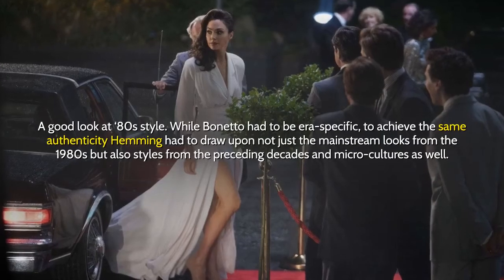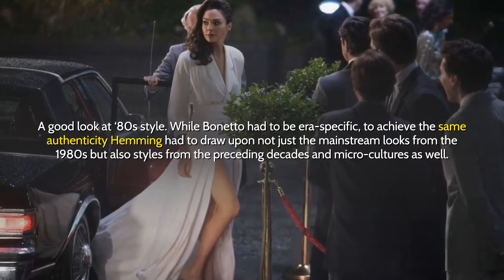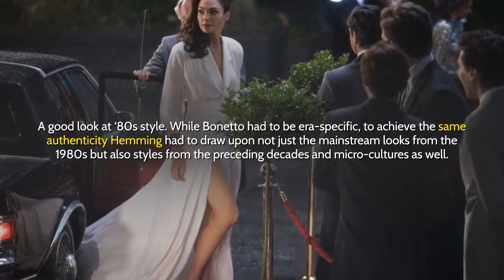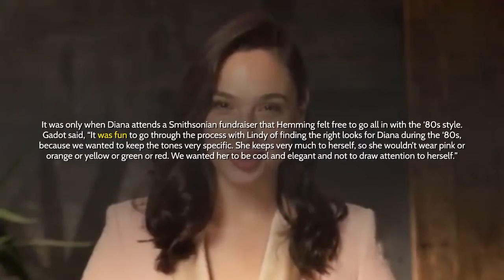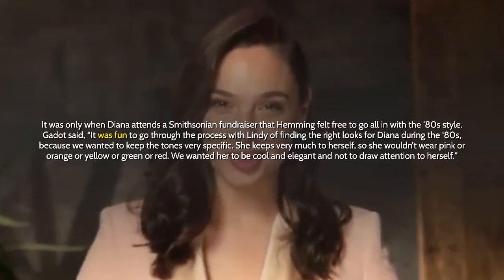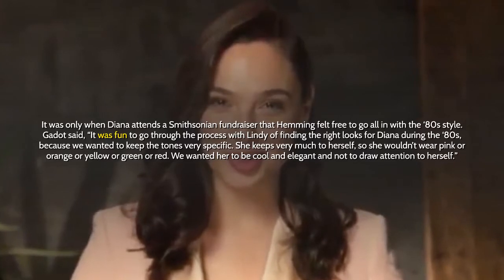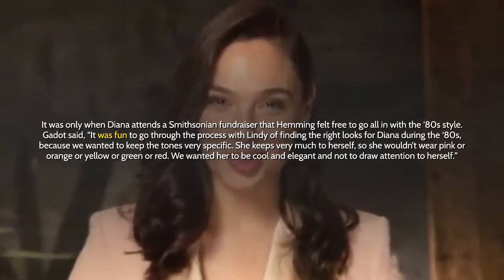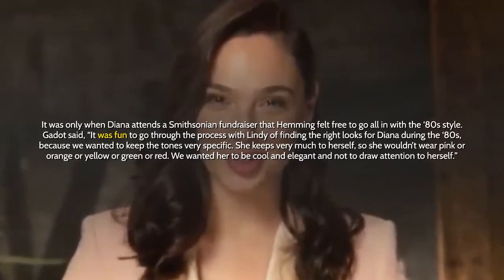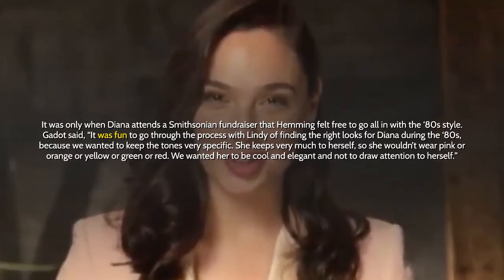A good look at 80s style. While Bonetto had to be era-specific, to achieve the same authenticity, Hemming had to draw upon not just the mainstream looks from the 1980s but also styles from the preceding decades and micro-cultures as well. It was only when Diana attends a Smithsonian fundraiser that Hemming felt free to go all in with the 80s style. Gadot said, "It was fun to go through the process with Lindy of finding the right looks for Diana during the 80s, because we wanted to keep the tones very specific. She keeps very much to herself, so she wouldn't wear pink or orange or yellow or green or red. We wanted her to be cool and elegant and not to draw attention to herself."